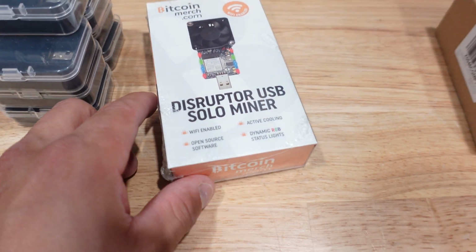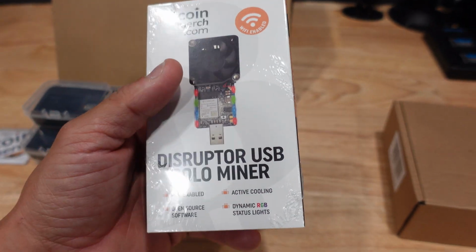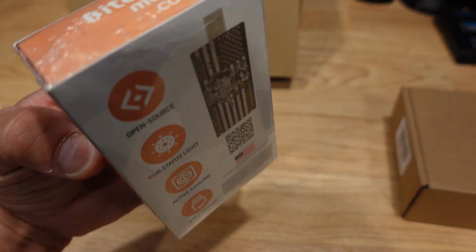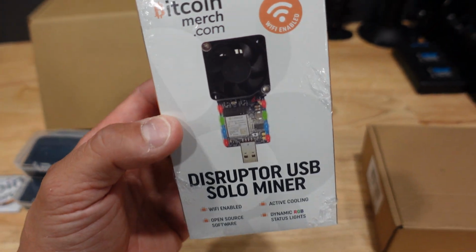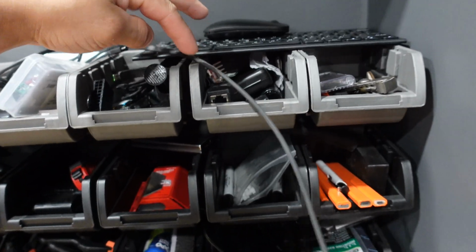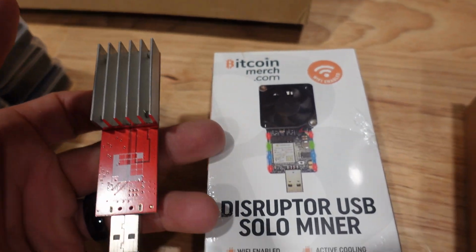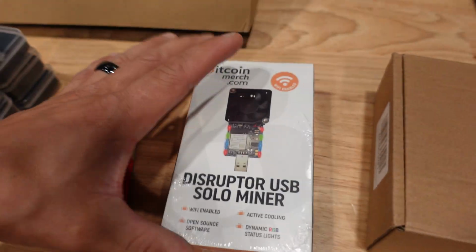Then we got a disruptor USB solar miner, just a Wi-Fi one, kind of like those Gecko Science USB miners. I don't even know how much hash rate this thing has. I've never even seen this thing before, but it looks similar to this guy. I have a fan for this guy, and it looks pretty similar when the fan's on it to this USB right there, which is pretty neat.